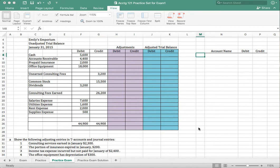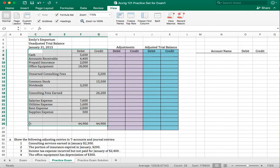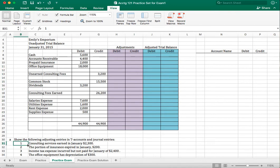So here we have an unadjusted trial balance, Emily's Emporium, January 31, and this is her unadjusted trial balance right here. And unadjusted means that all we've done as accountants is the daily information for the entire month. So this is our summary, and now we need to actually do the adjusting entries. So this says to show them in T-account and journal form. The exam only requires journal form, so that's what I'm going to do, just the journal form.